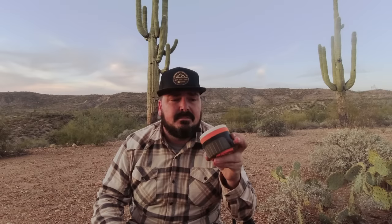Whenever I got it, I got 2 of them, well, 3 of them. And whenever I got these lights, they were only like $9 on Amazon. They've since gone up in price. But I still think that they're worth it. I think they're about $18 a piece at this point. They're still worth it.